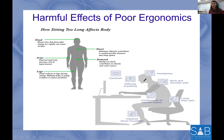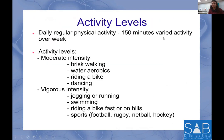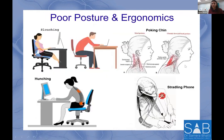Then headaches. Going back to that slide earlier, we saw the forward head carriage. If we go back to that slide, you can see how many musculatures it involves, and that's going to cause headaches because of the tension and the pressure, not only in the joints, but in the musculature as well.